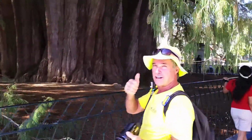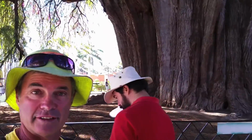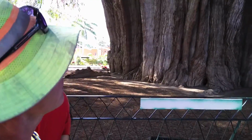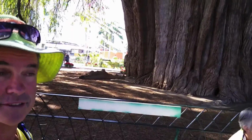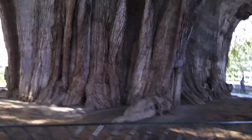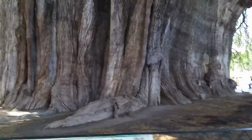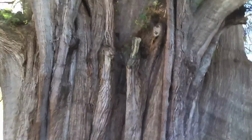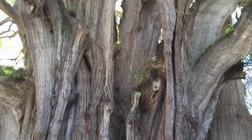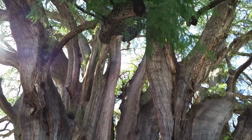Hey Bob. That's a big tree there. There's a big tree. I think more impressive than the width of the tree is just the texture of the tree and just how cool it looks. Yeah. 2,000 years of growing. Every section of the tree looks different. Look how wide that is.